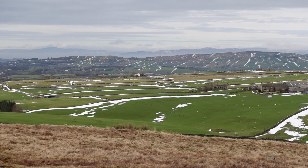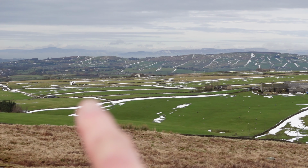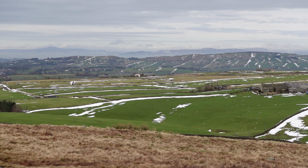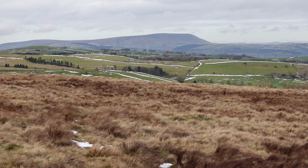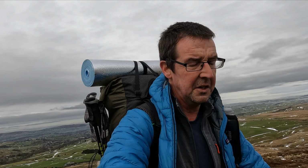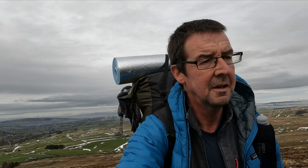Views are getting good from here. Ingleborough there, and Pen-y-ghent there. And of course, who can forget Pendle? So yeah, this is the steep bit of the day. This is a slog up to the top of Ladlaw. It's just a steady, unremitting climb. Piece of cake with a little rucksack on, but a big pack like this, Gordon Bennett.